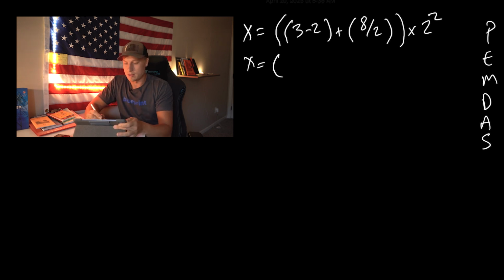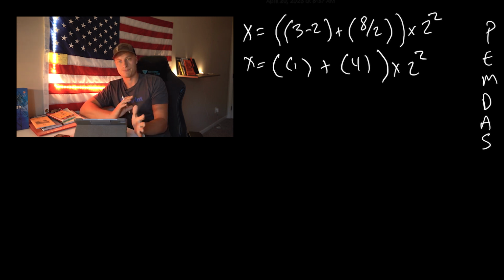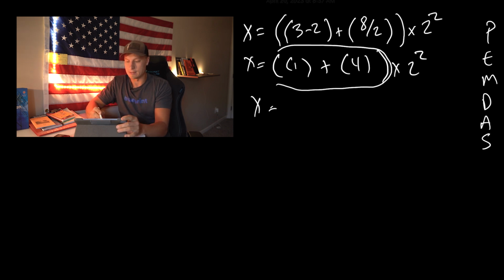So we'll start with, what's 3 minus 2? 1. So there's 1. Plus, what's 8 divided by 2? 4. Parentheses, times 2 squared. Okay, so we have gotten those parentheses figured out. Now we have to do the parentheses as a whole here. Figure out everything inside here. So basically, what's 1 plus 4? 5. So we have the parentheses done.